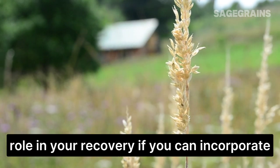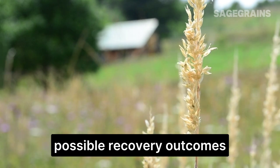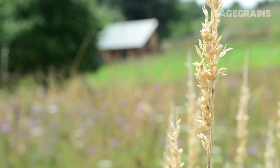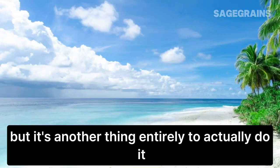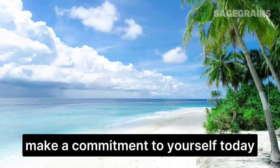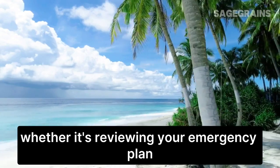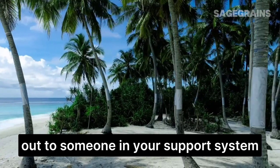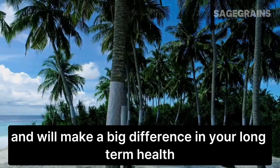If you can incorporate even a few of these into your daily routine, you'll be setting yourself up for the best possible recovery outcomes. And while today's information is certainly important, the real power lies in taking action. It's one thing to know what to do, but it's another thing entirely to actually do it. Make a commitment to yourself today. Take one small step towards recovery, whether it's reviewing your emergency plan, starting a daily walk, or simply reaching out to someone in your support system. These small actions add up and will make a big difference in your long-term health and well-being.